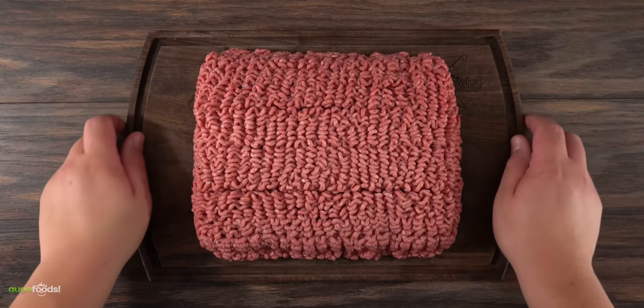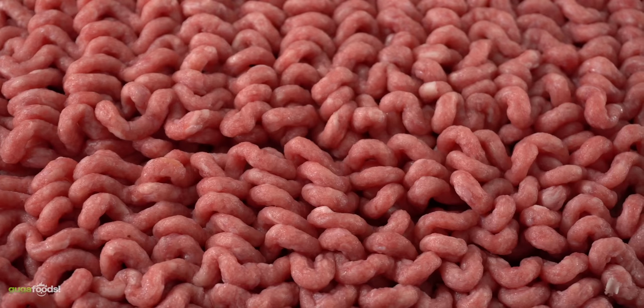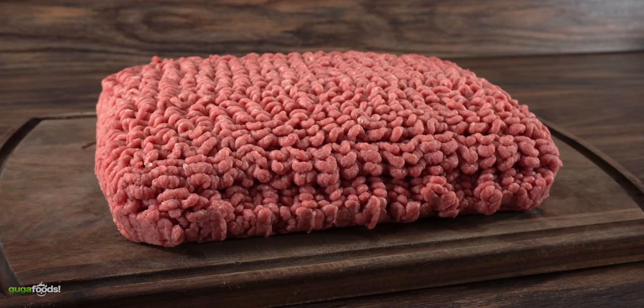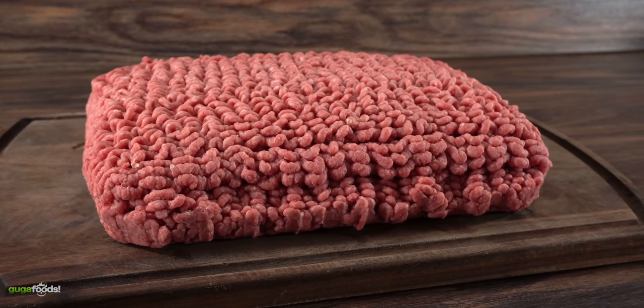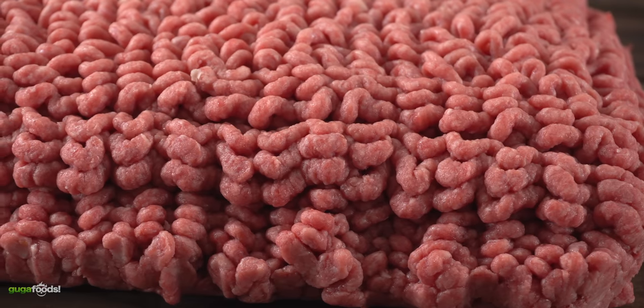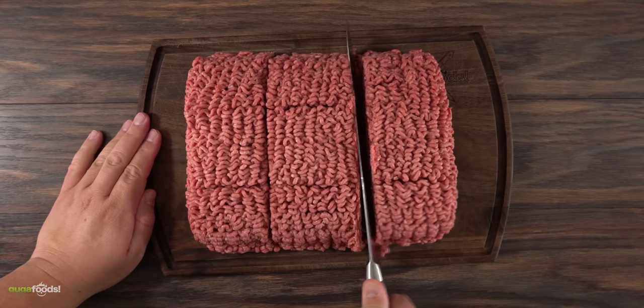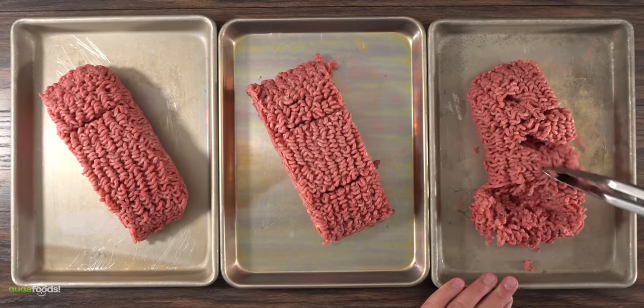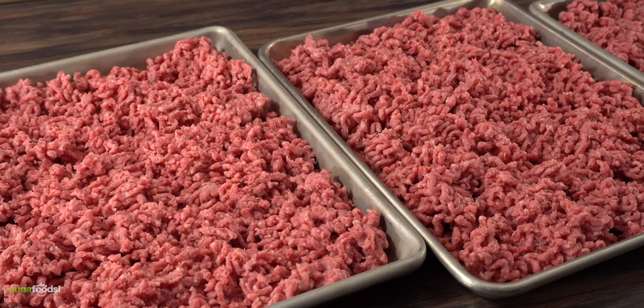Talking about that, the next important thing is the ground beef. And for that, I chose 80-20. Usually I like to grind my own meat, but for today, to keep this experiment as easy as possible so that you can do it at home, I'm not going to. And here's how this is gonna go down. I first split 9 pounds of ground beef in 3 sections. Then I threw them in individual trays, spread them all out as best as I could, because now it was time to add our contestants.